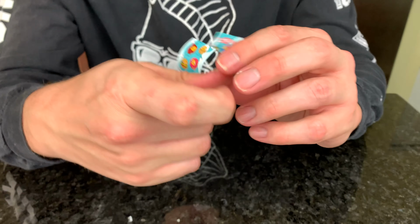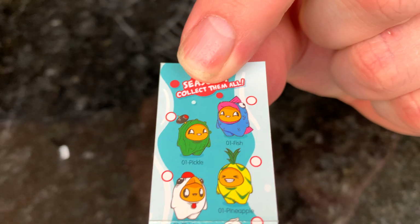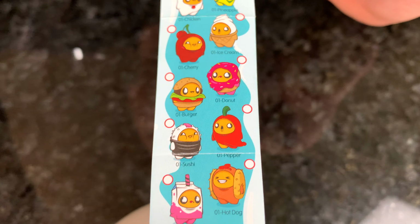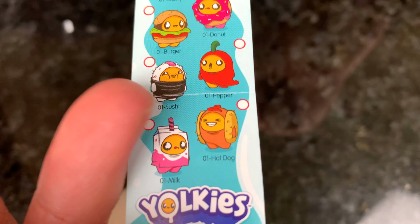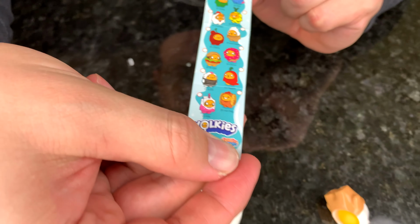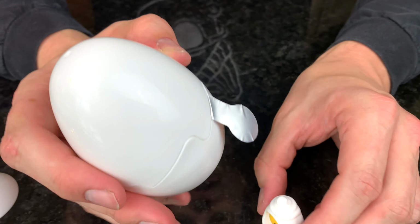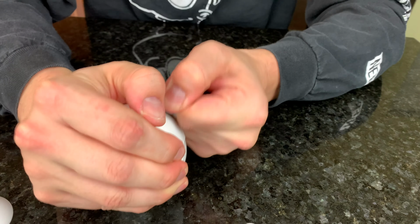And there's a whole variety that you can collect. There's a fish, a pickle, a pineapple, a chicken, ice cream, cherry, donut, burger, pepper, sushi. Oh, I love the sushi. The hot dog and milk. A little ice cream. You want to see what's in the top of the egg? Okay. Let's pull our little tab and open the egg.